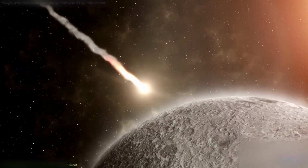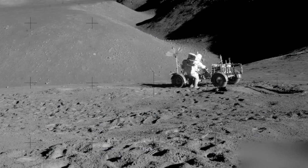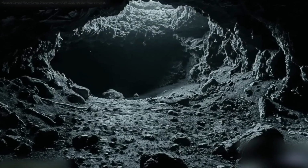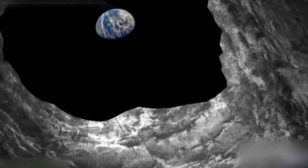But there are also risks. What if the caves are not inhabited by something living, but by deadly gases or unstable rocks? NASA is already planning missions with scout robots, but for now, these tunnels remain a mystery. Perhaps they hold the key to human survival on the moon, or conversely, they might become a trap for those who dare to enter the darkness.